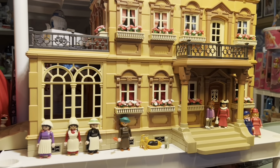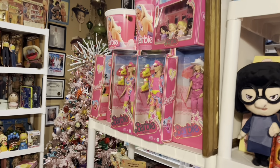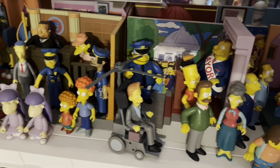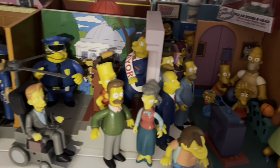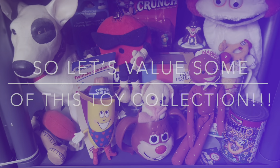So now I'm just going to make a ton of videos and value my toy collection, and then I'm going to make some where I take you shopping with me to thrift stores and flea markets and toy stores to let you see where I find all these goodies. So let's start this episode of Value in My Toy Collection and value some toys.